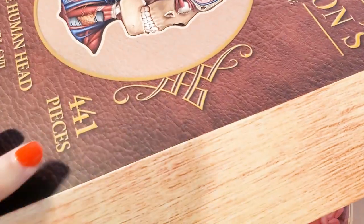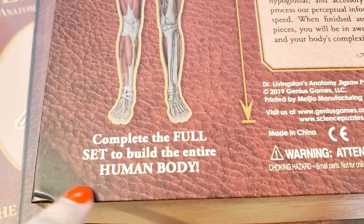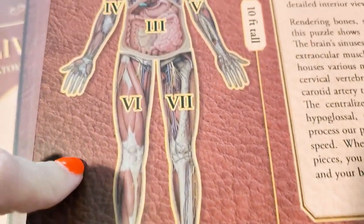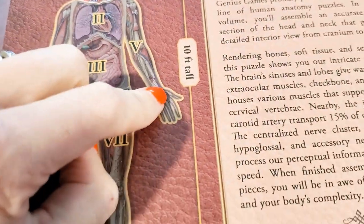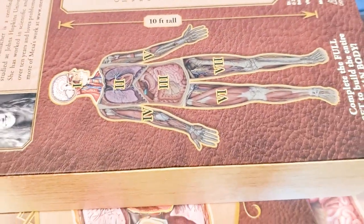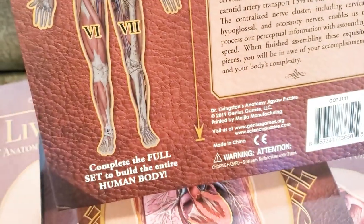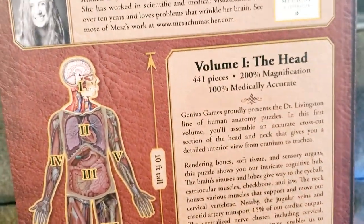Okay, so we are so excited. Look at this. When you put them all together, and this is why it's going to take us a month, all 7 of them are 10 feet tall. In order to get a picture, guys, I think I'm going to have to move the couch. Just so you know, don't think I don't go above the 10-foot puzzle and beyond for you.